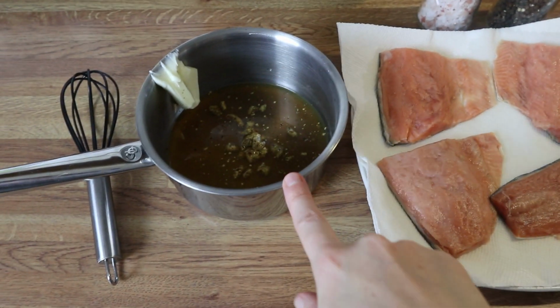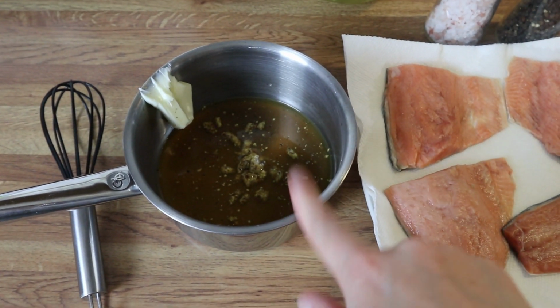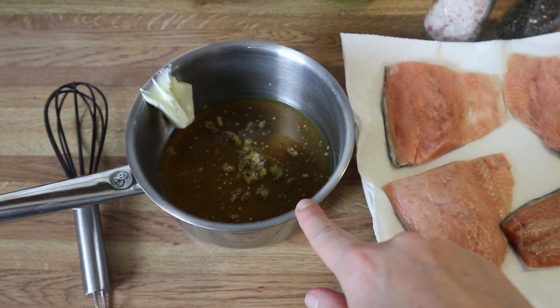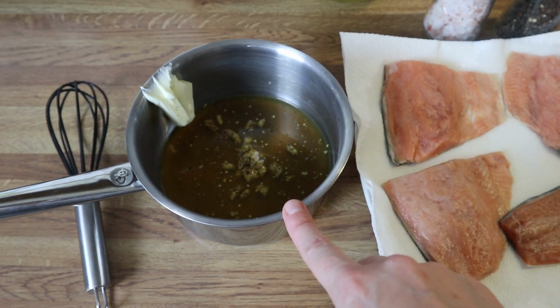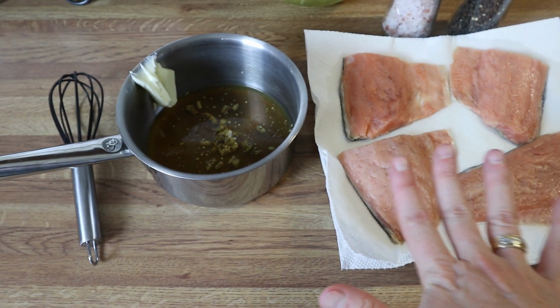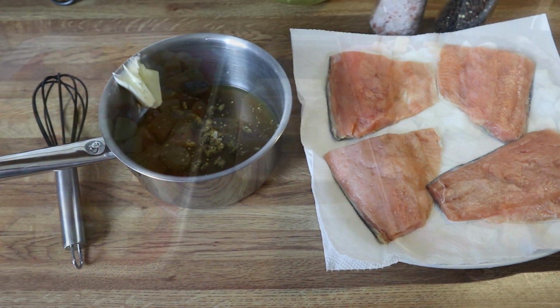But I'm going to go ahead and put this on the stove, bring this up to a boil. When it comes up to a boil, I'm going to turn the heat down to low and let it simmer for about 5 minutes, and then we will move on and put the salmon on the vegetables.